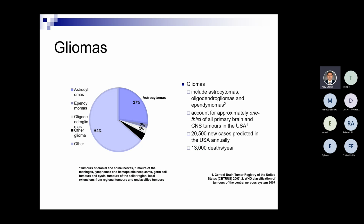Coming to gliomas, gliomas include astrocytomas, which we saw in the classification of brain cells already, and account for approximately a large share of primary CNS tumors in the USA. The statistics are shown. What are the different types of gliomas seen in the US? Almost 20,500 new cases are predicted in the US annually, and the death incidence is around 13,000 per year.